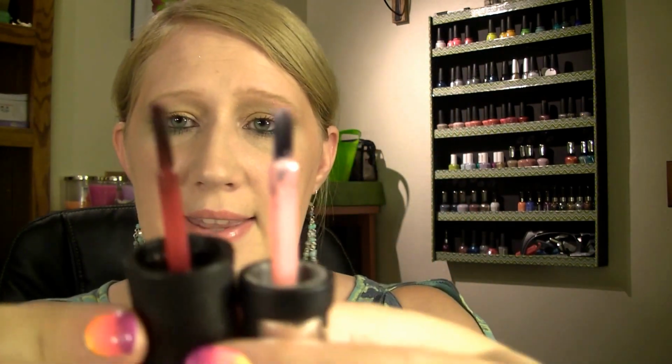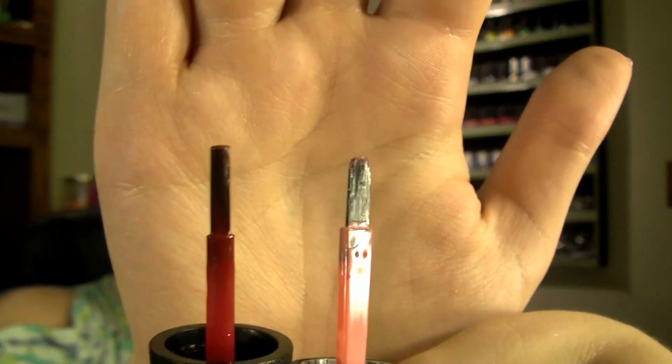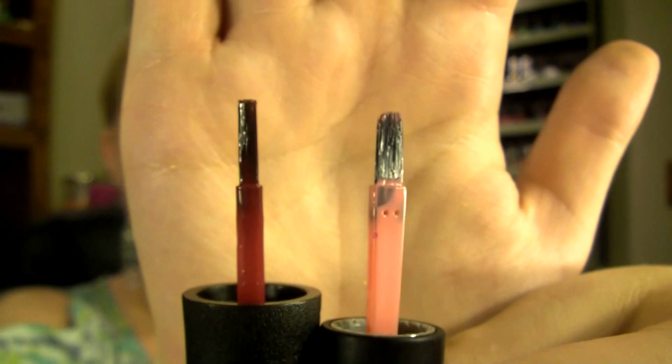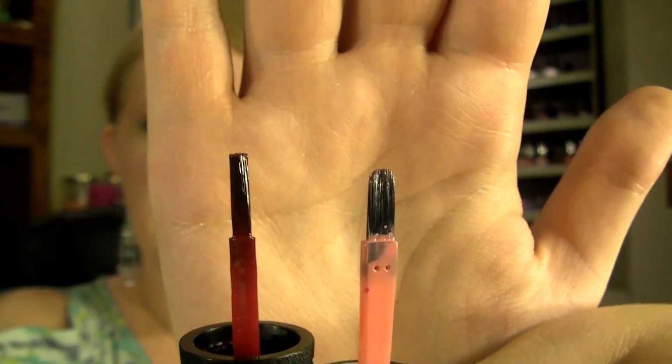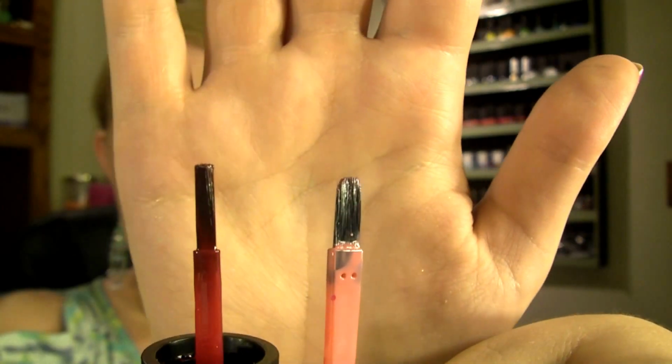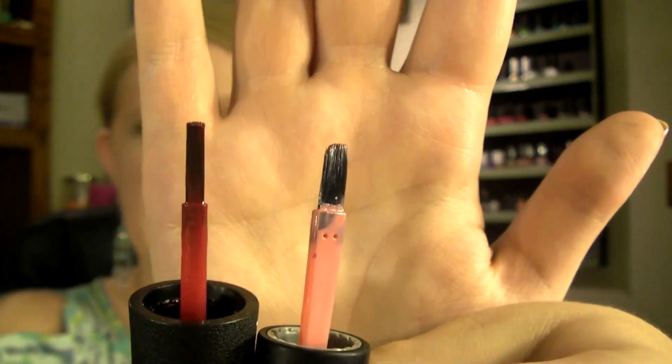Okay, so because these are so close, I'm going to compare the OPI and the Sally Hansen, because these are the two whitest ones. So you can see that the Sally Hansen actually looks to me a little bit wider than OPI. So, again, that's just going to be personal preference. But the big difference to me, besides the width, is the top. On the OPI, you can see it's flat at the very tip. But as we just said, the Sally Hansen is tapered. So that's a big difference. And honestly, the brush is really what sold me with this particular kind from Sally Hansen. I really, really like this brush.